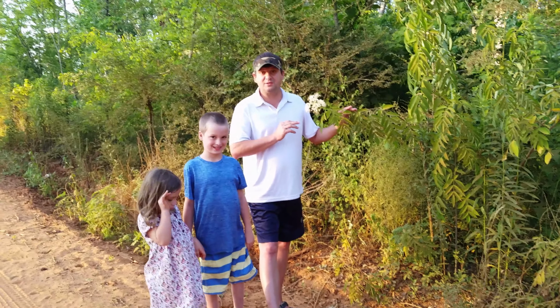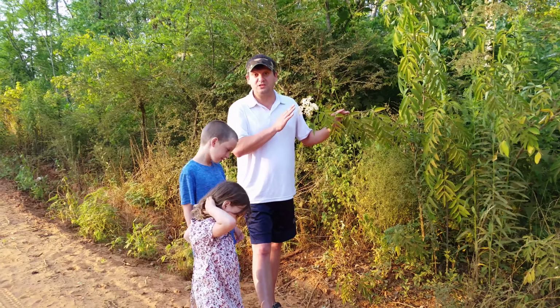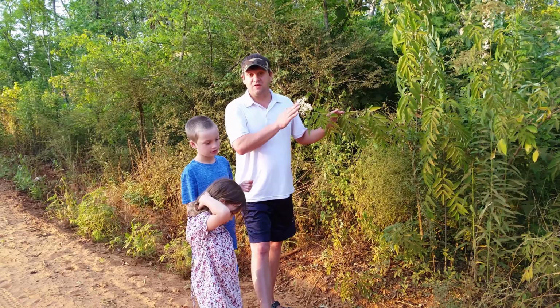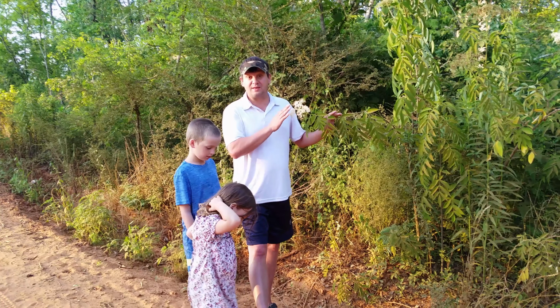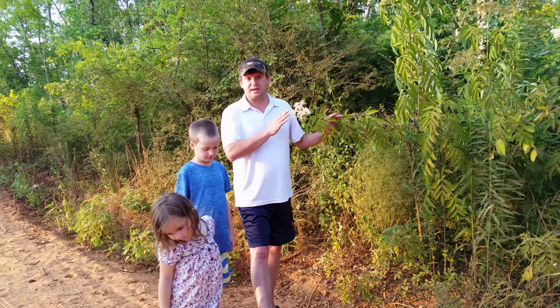Elderberries can be used to make wine, can be used to make jelly and jam. The berries are very nutritious. They're high in antioxidants, and they have properties that can help alleviate flu symptoms.